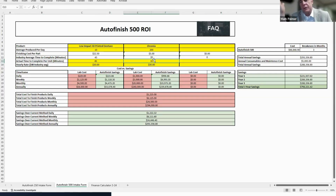Yep, and remember, how many can I do in one run on the 250 or the 500? Travis? You can do a lot more than that. Yeah, that's what I thought. So this is 2 runs on the machine. I've got another 7 or 8 runs, depending on how many hours. I know labs. Most labs aren't 8-hour day labs.